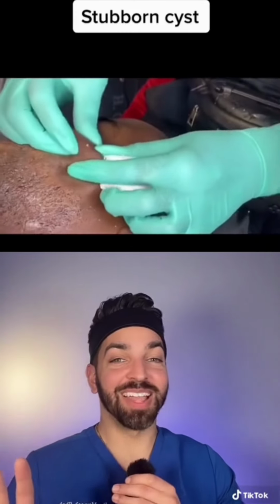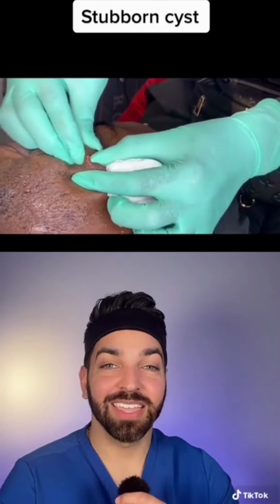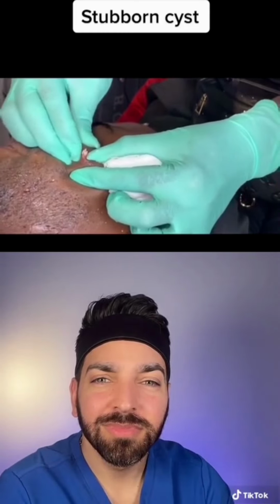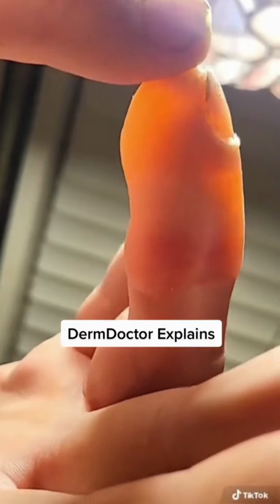Okay, all right. Now you do have to try to get rid of the sac here. I think that might be the sac right there. 9 out of 10. You got it.